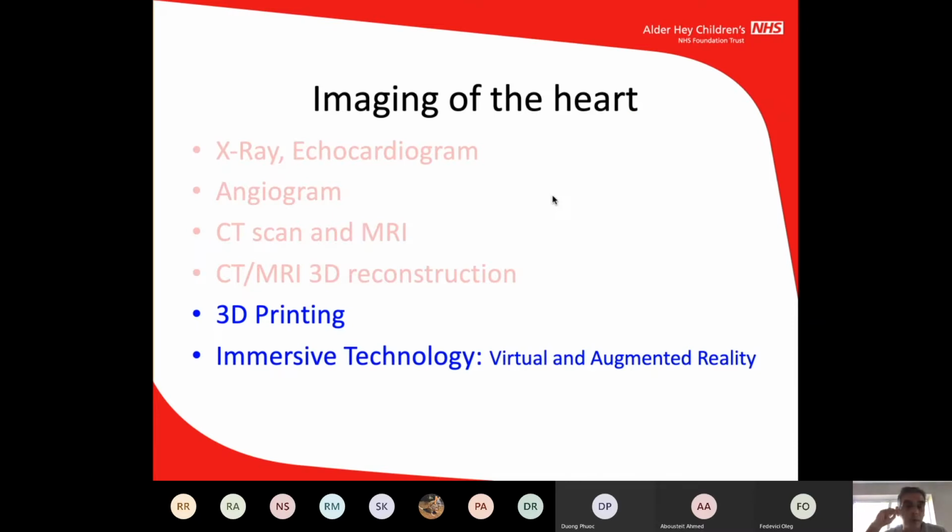So the next step will be, we move into, okay, probably 3D printing. That will be the closest that we can get to touching the heart that you are going to operate tomorrow, and look around and open it in the middle and see inside what it is.